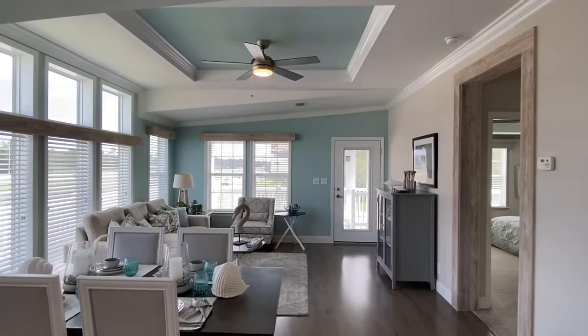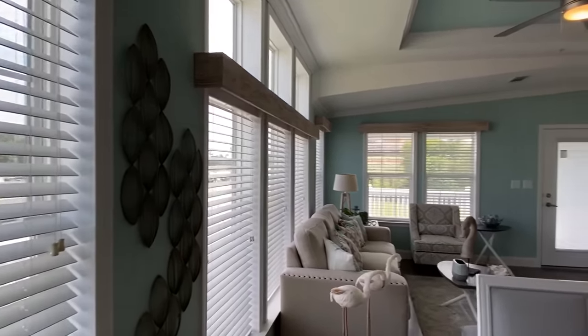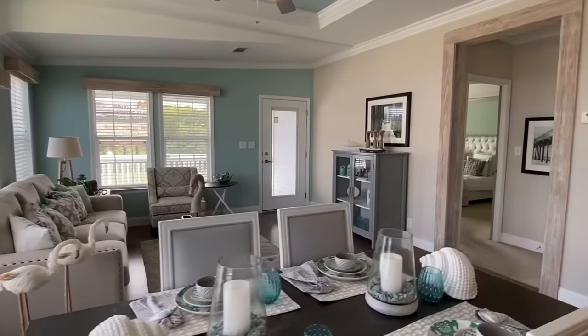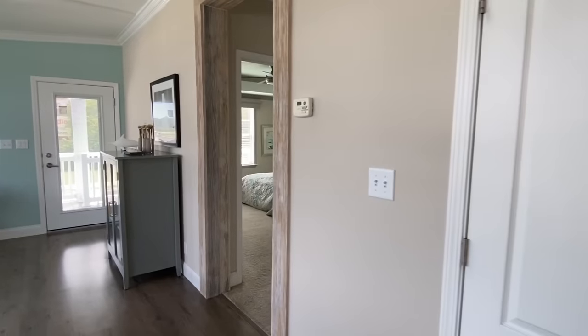This room definitely, I know it's on stilts and we're in Florida and all that, but it definitely gives me that beach vibe. I think if you're looking for something like that, this is definitely, hold up.